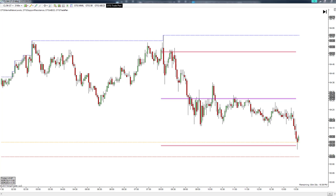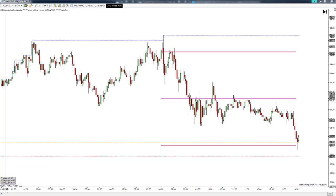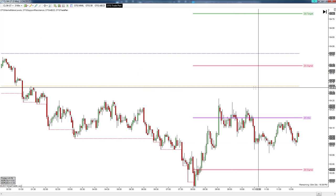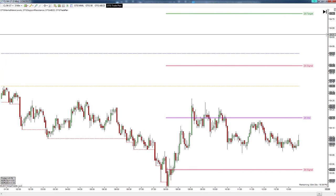This is a highly unusual thing for crude. When you get these really narrow ranges like this, it does make for difficult conditions. Friday, just as a frame of reference, let's go back to Friday here. This is Friday. The total range on Friday was 75 ticks, so we actually didn't even take a trade on Friday. So probably would have been better served not trading today.